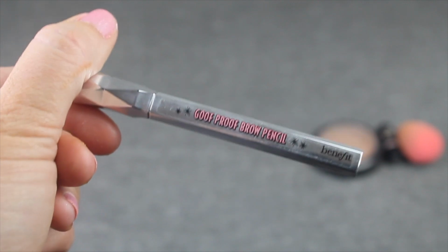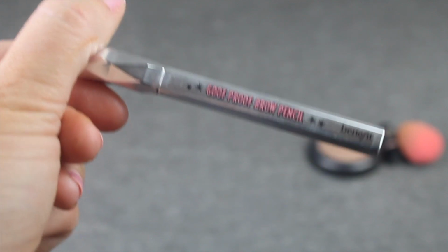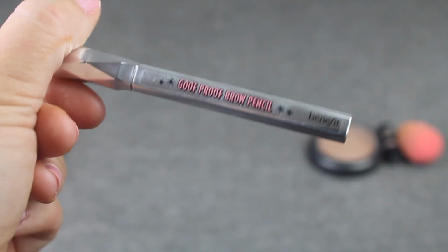And it is good for a quick fluffy brow. I don't know, I just didn't love it enough. I didn't love it over the Maybelline one. The Maybelline one's cheaper, so yeah.